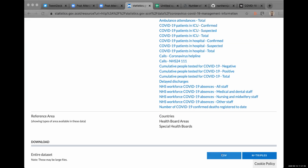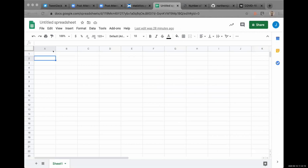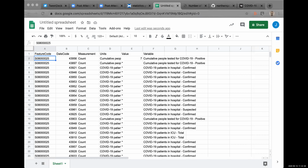But instead of doing that, we're going to right-click on CSV and copy the link address. Because this is a permanent link to our data set, we can do things like, in Google Sheets, say equals IMPORTDATA, and put this URL in here, and that will just go and fetch the data. Because this can fetch the data into Google Sheets, we can then make some charts and do some things off the back of it, and we can set Google Sheets to automatically refresh.